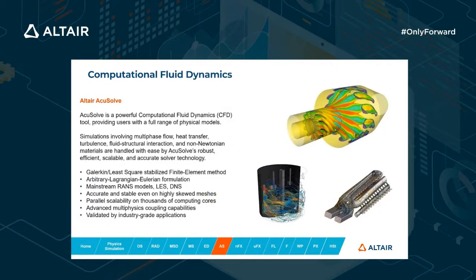So AcuSolve is a general-purpose CFD solver with a history of 30 years. It's based on stabilized finite element method with Galerkin least square formulation. We support ALE and all the mainstream RANS models, as well as a wide range of physics, multi-phase flow, FSI, thermal, and so on. Key reasons for AcuSolve's proven success in large-scale industrial applications are its accuracy, efficiency, and robustness.